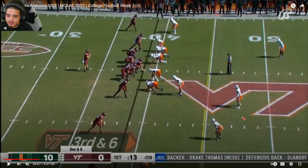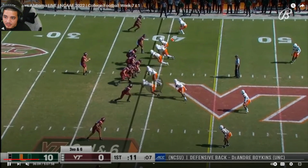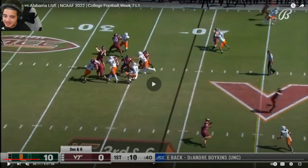Looking like a little cover one with the blitz here from James. So you have TC in man here. You got Avante in man. Two corners in man here. And this is your linebacker, excuse me, with the running back. Yeah, flags out here. Look at that technique.